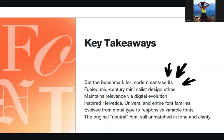Akzidenz-Grotesk set the standard for modern sans serif and is still influencing design today. Its simplicity, flexibility, and timelessness made it a favorite for decades. Even now, its calm, neutral tone continues to prove that good design doesn't have to shout, it just has to work.